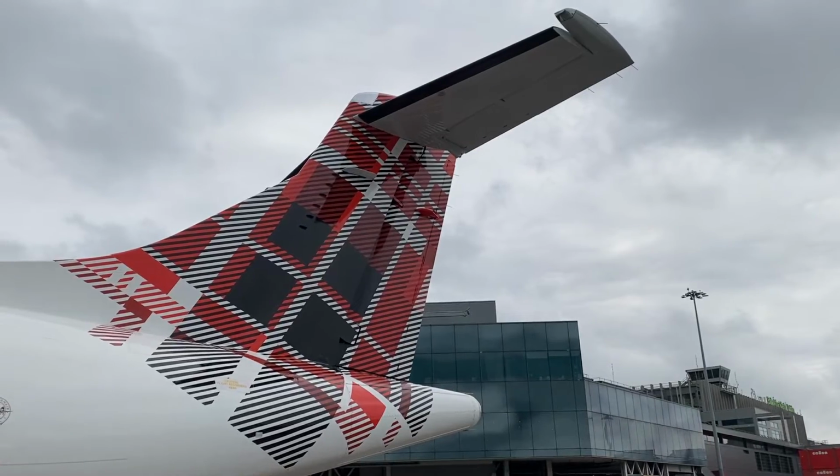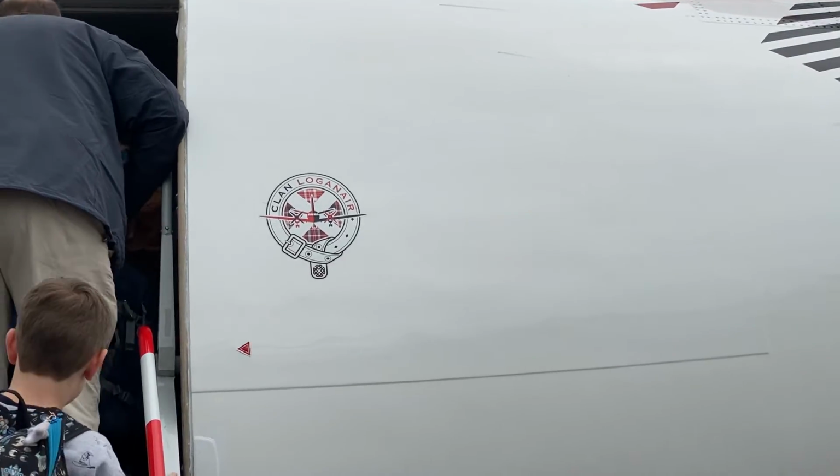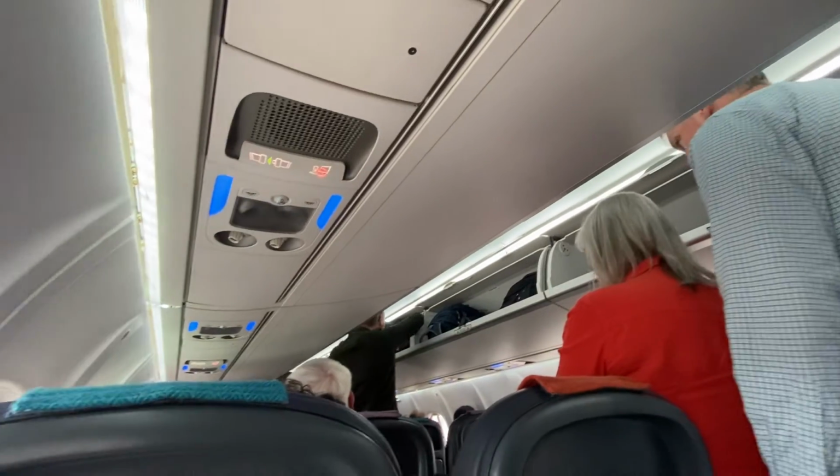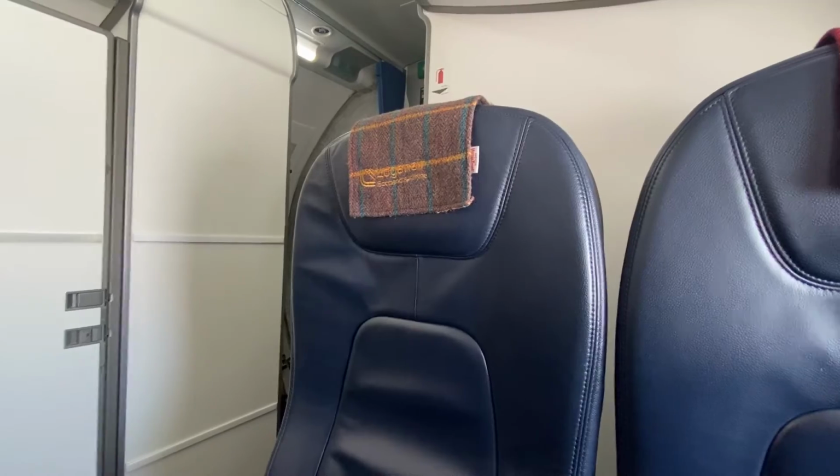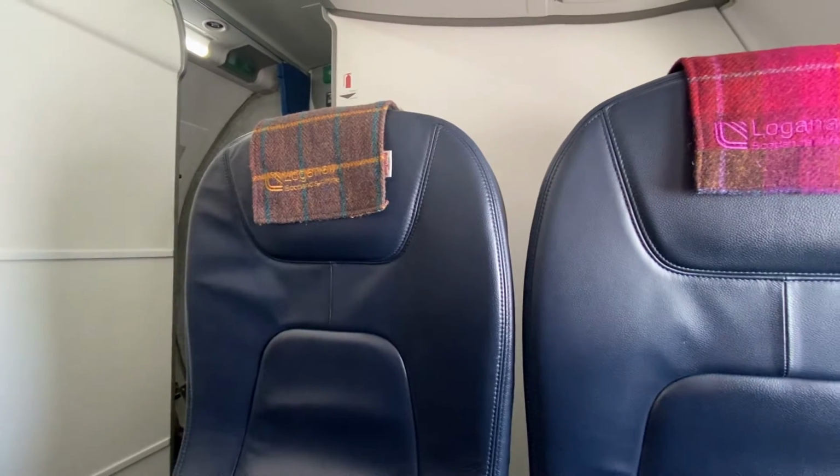Loganair has a fleet of 38 aircraft, 2 of which are ATR 42-600s. They acquired this plane in 2021, and I'll be sitting in the back in seat 14A. There's a total of 48 seats on board in a 2-2 configuration.